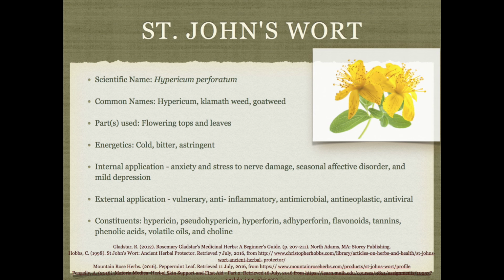It has antimicrobial, anti-neoplastic, and antiviral types of properties. So that will be helpful for that acne inflammation. It also does have quite a few useful phytochemicals, like hypericin, pseudohypericin, hyperforin, some flavonoids, tannins, phenolic acids, volatile oils. All of these are very helpful for those antidepressant properties, but it also makes it effective externally for treating inflammation and open wounds.